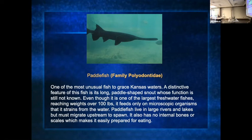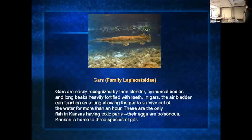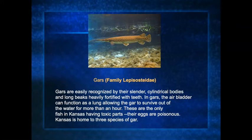So paddlefish, one of my favorite fish, cool fish. Gar, we have lots of gar in Kansas, and these are the ones that are easy to recognize. They have a mouthful of teeth, and they're this long cigar shape. And notice they don't have a dorsal fin at all. They also have a different kind of scale on their body. If you want to look at this one later, there's two kinds of scale.